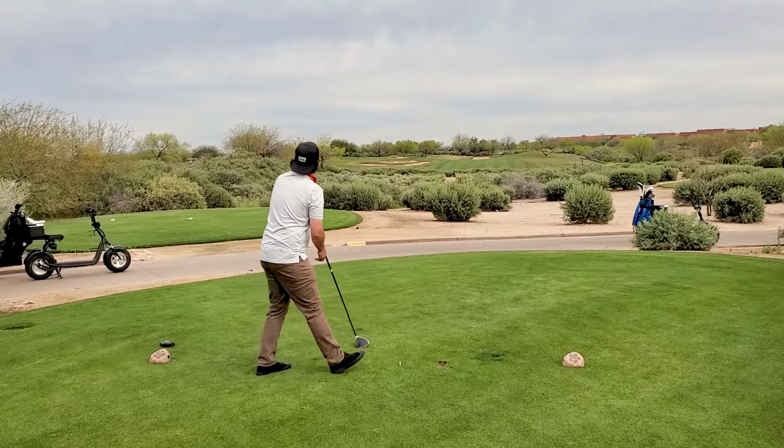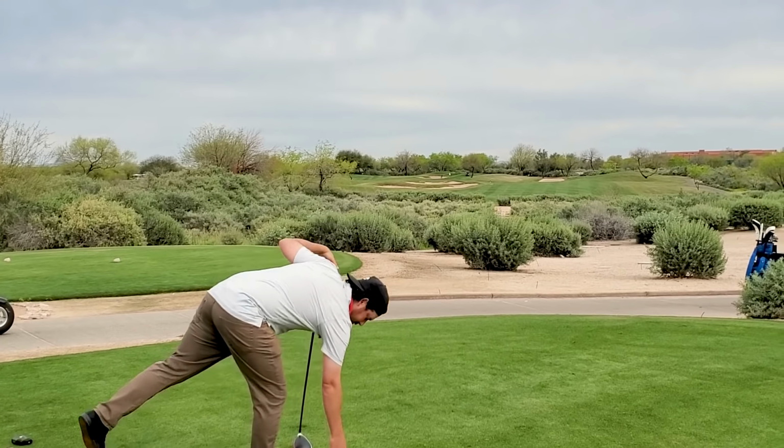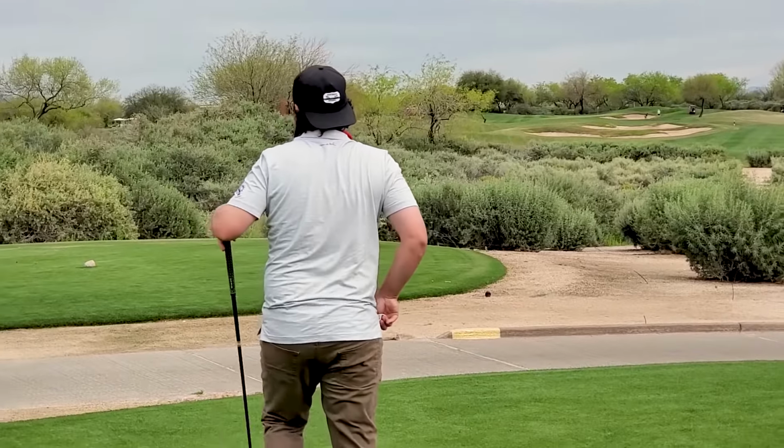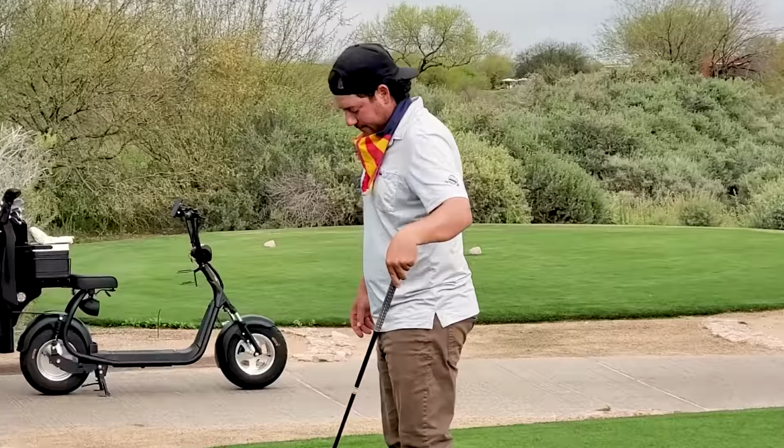Low ripping down the left side. May catch this bunker, may not. Nope, didn't catch the bunker. It's gonna just be left of it. It's just gonna be fine. Wasn't gonna hit that one right, folks. Not this time. Not this time.